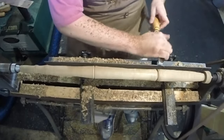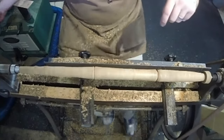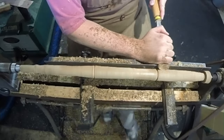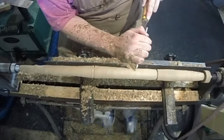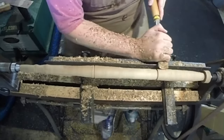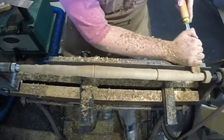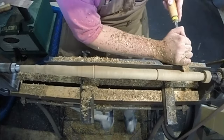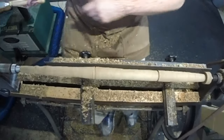I like this other skew right here. Nope. Let's go to... There's still too much wood here. Now I've got my tool rest too high, but such is life.